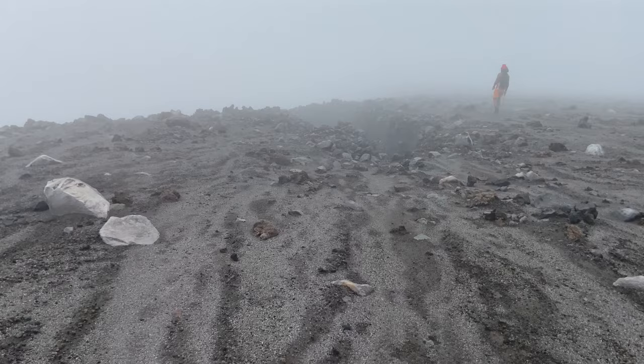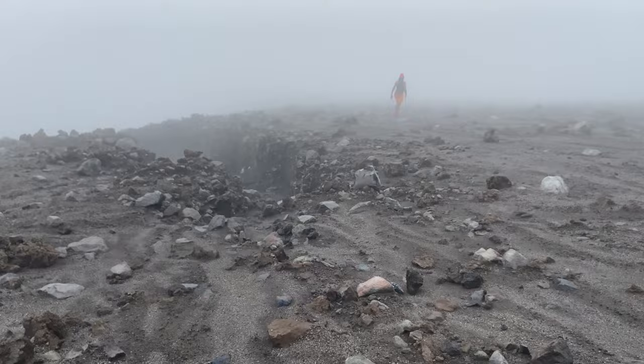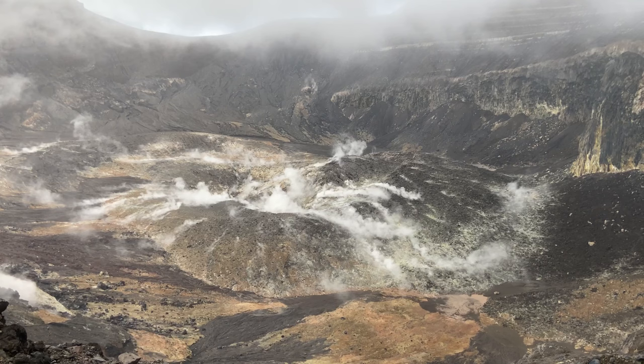I can't stop collecting all the rocks. Well, now I can officially say I've been in the crater of an active volcano. Damn. Epic. Absolutely.